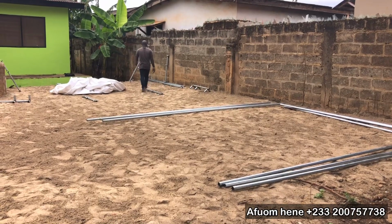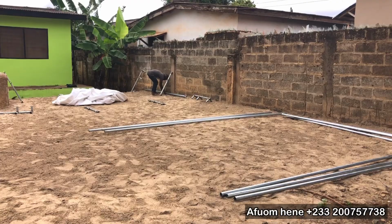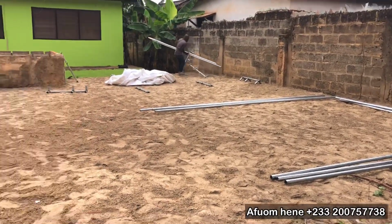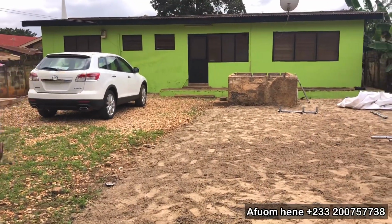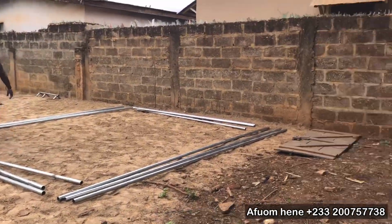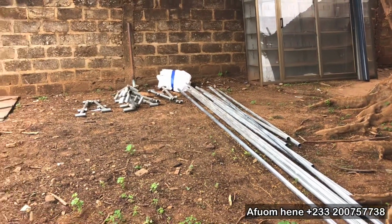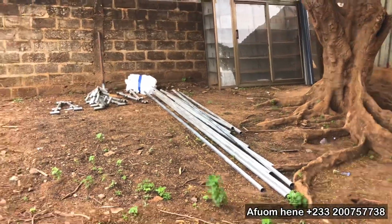On this episode, we are going to explore why more and more people keep choosing the option of the tarpaulin pond over the other types of pond. As you can see, we are about setting up 2 ponds here for a client in Medina, Accra, and that is one of the setups here, and the other one is being arranged by my colleague over there.